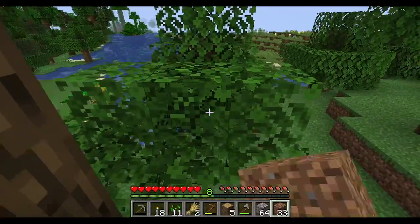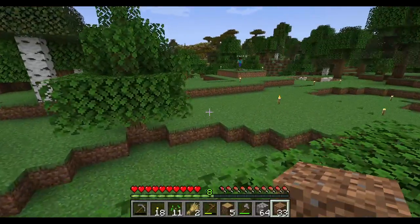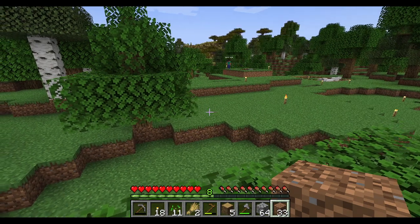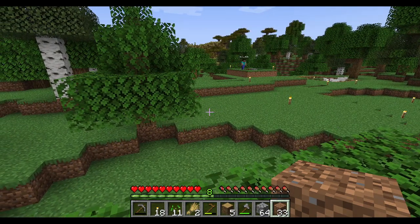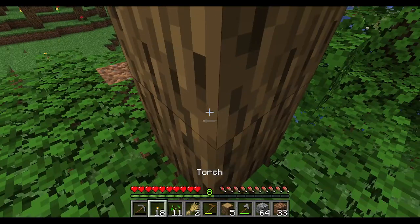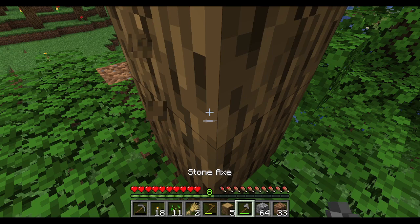So I think this corner that I'm standing in should be fixed, and we can extend out as far as the mine side. We could make a house as opposed to just this hole that we've got.